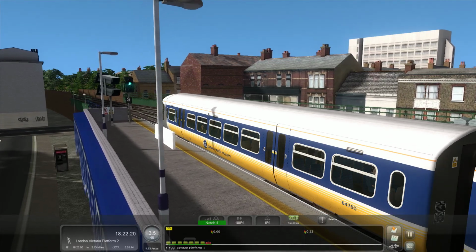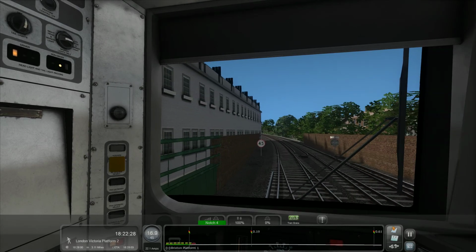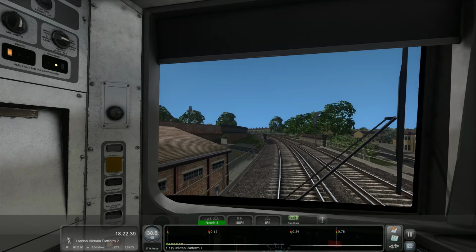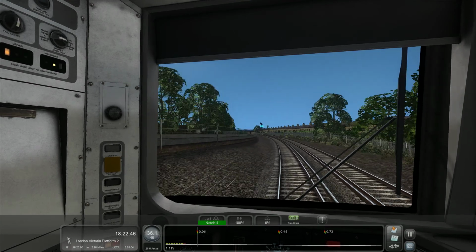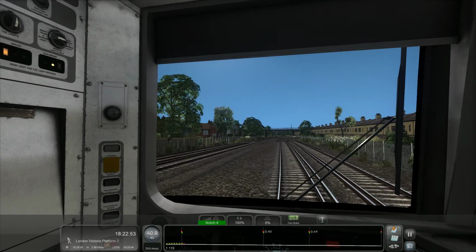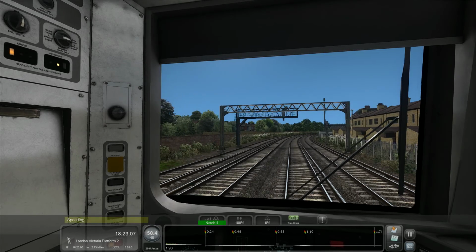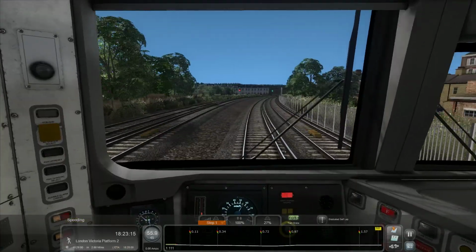I'm only 40 seconds late, which I can probably recover, actually. Do a little bit of speeding. Yeah, I'm just doing some low-key speeding just to recover some time. There we go.